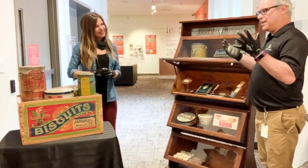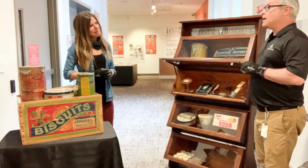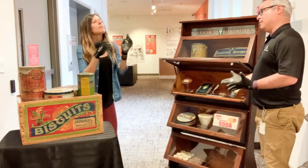So eventually, like we said, by the 70s, both Brown Holder and Marven's sort of disappear, but they don't. Okay. They get bought out by other companies. Is that what happens?